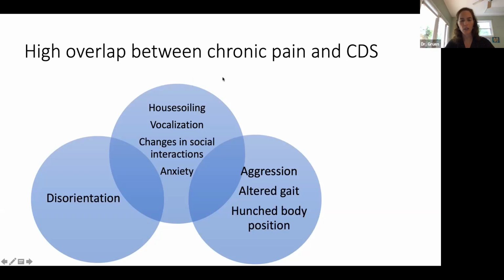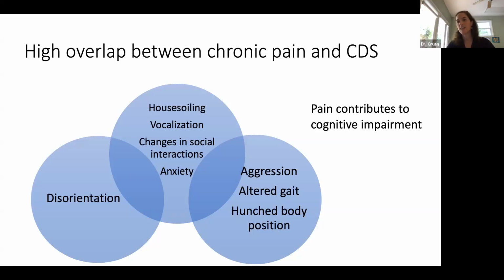So we've got our house soiling, vocalization, changes in social interactions, and anxiety. So again, these are things that can be going on together. And pain can contribute to cognitive impairment, which is another really important piece, right? If pain is disrupting sleep and the ability to get good sleep, we all know how poorly we function on low levels of sleep. When our sleep is impaired, it's difficult to think as quickly. So we can see cognitive changes that are, again, working in concert with that discomfort and pain.